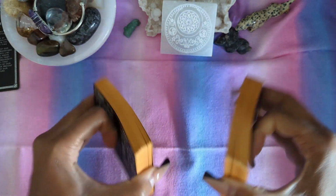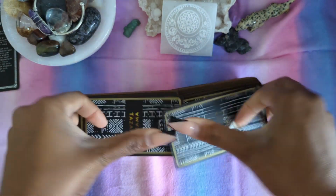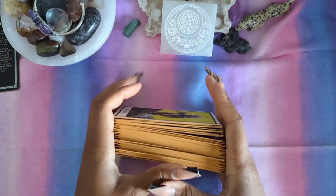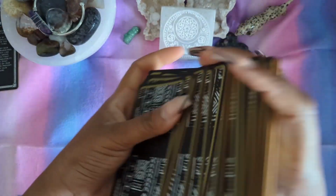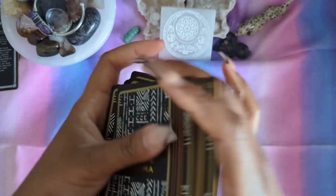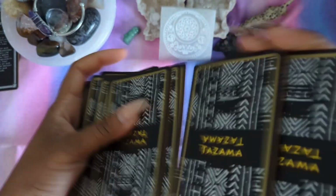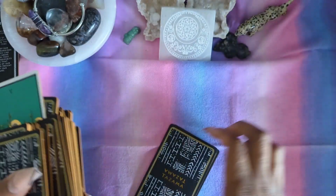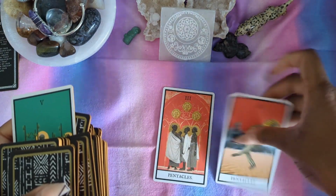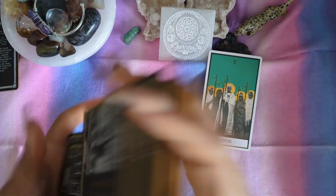Now let me go and shuffle them. Ooh, I'm having good shuffling today. So it is rose petal, so it is grippy. However, the rose petal texture is not huge. Okay, well, I just need one. I'll take this one here, this 5 of Wands.